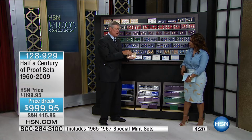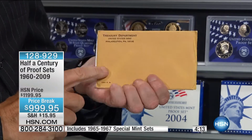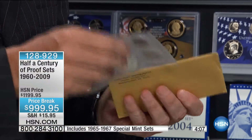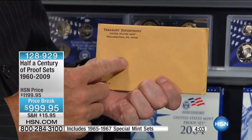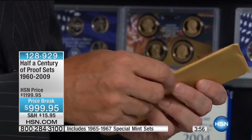Proof, I understand, is a special presentation coin made expressly and exclusively for collectors. So this was a proof set from 1964, the very first year of the Kennedy half dollar, the only year that it's made in solid silver, solid coin silver, 90%. And the way they used to do it is they'd put your name here with a stamp on it and send it to you. The return address I love is the Treasury Department, United States Mint, Philadelphia, PA. I guess the big building with all the money.